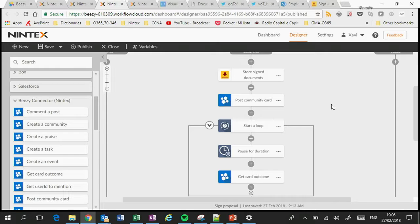We are adding an option here in this card so that we can continue the process. And if we need to generate the HR onboarding, this is something that we can action directly from Beezy.